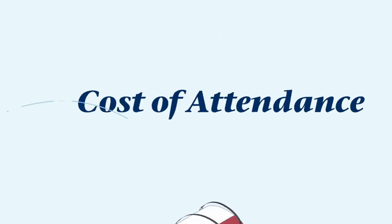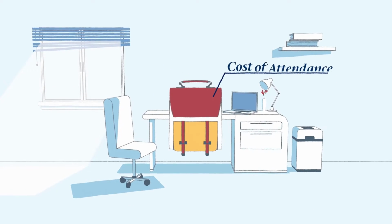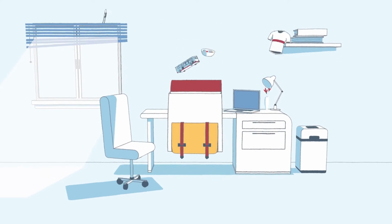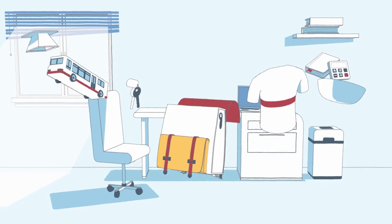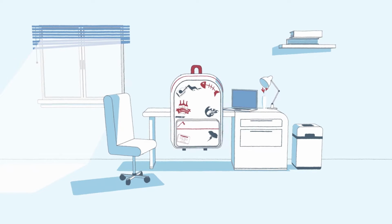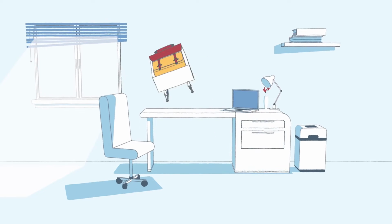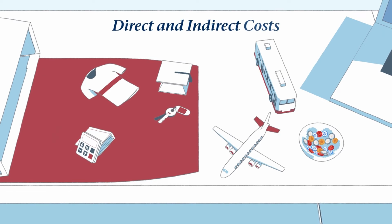Think of your cost of attendance, or COA, as a backpack. Your COA holds all the expenses of attending Penn for an academic year. And every Penn student's COA is unique. It might be tempting to think of your COA as a single entity, but in reality, it's made up of a combination of expenses. Your COA is split between direct and indirect costs.